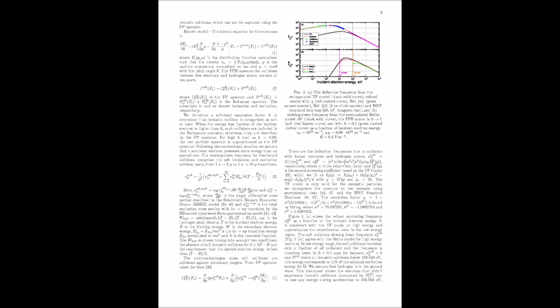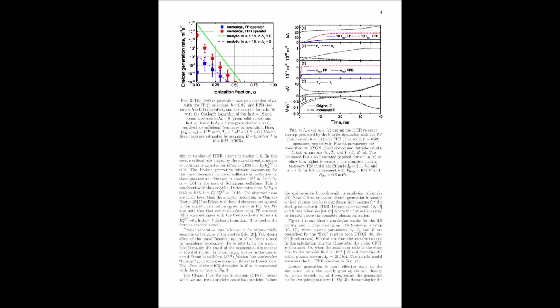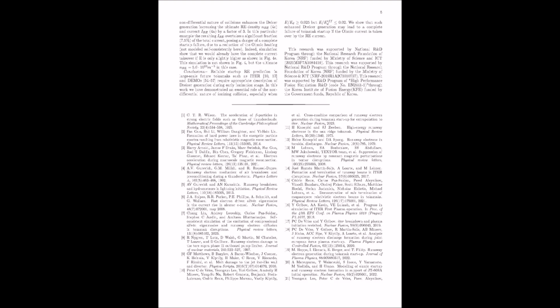Wow, so they're putting these ideas to the test. Yeah, and the results are pretty eye-opening, especially when you compare them to the predictions of the traditional Fokker-Planck model. Okay, let's talk about those ITER simulations. What do they show about the impact of those hard collisions on runaway electron generation in ITER? Well, they've got a whole figure 4 that shows how different parameters evolve over time during that simulated startup.